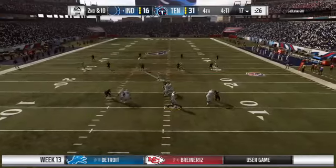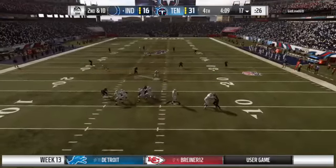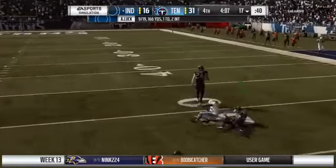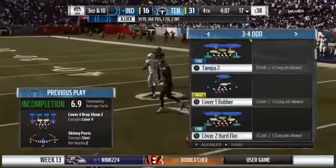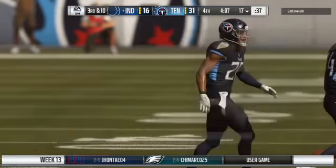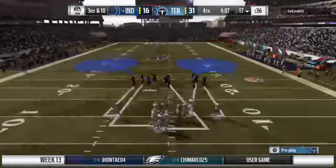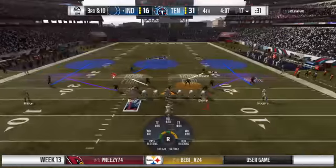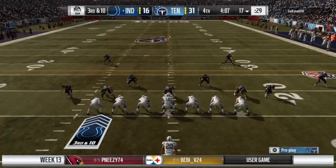Now Luck. Looking deep for Hilton. And incomplete there. A nice hit. Jars the ball free and brings up 3rd down. This defense was definitely alert to the possibility of the deep ball, and they were more than ready for it. They've got the lead, 4th quarter. Maybe can expect more passes like that downfield.